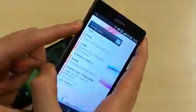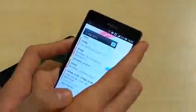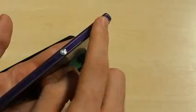In terms of buttons and ports, all the buttons and ports on the Sony Xperia Z are under flaps. That's because it is weather resistant, waterproof up to a depth of 1.5 meters for 30 minutes, and indeed dust resistant as well. That's why the micro SD card slot on the left is under a flap, as is the 3.5mm headphone jack up top, micro USB port, micro SIM tray, and that's it. They're all under flaps. On the reverse is the 13 megapixel camera.